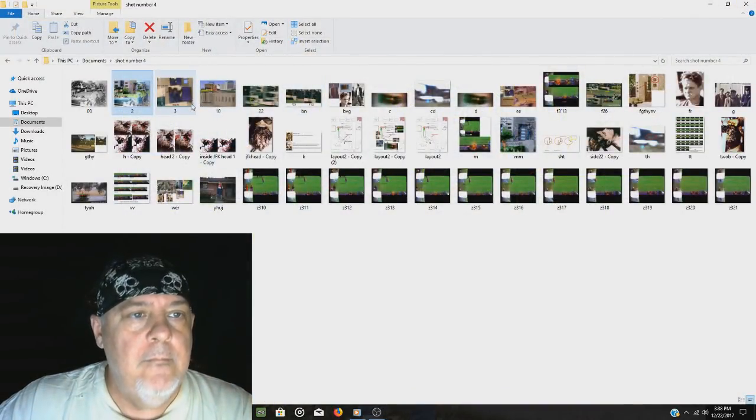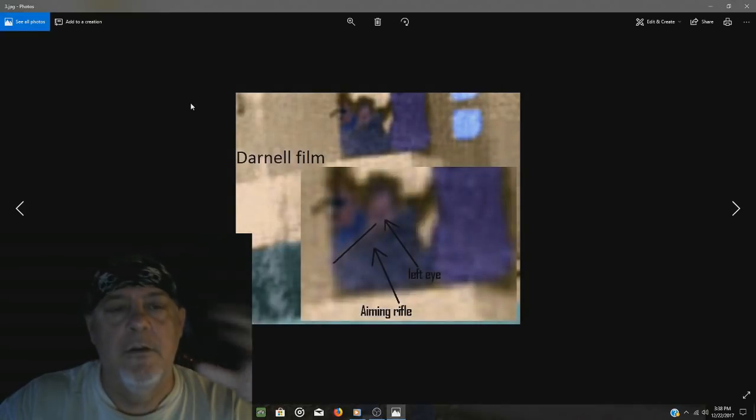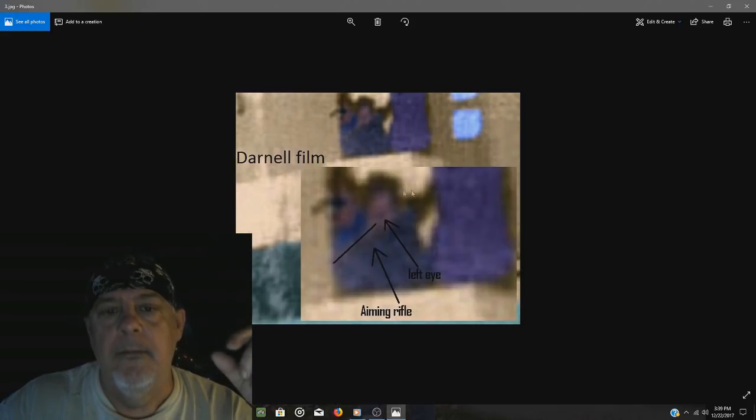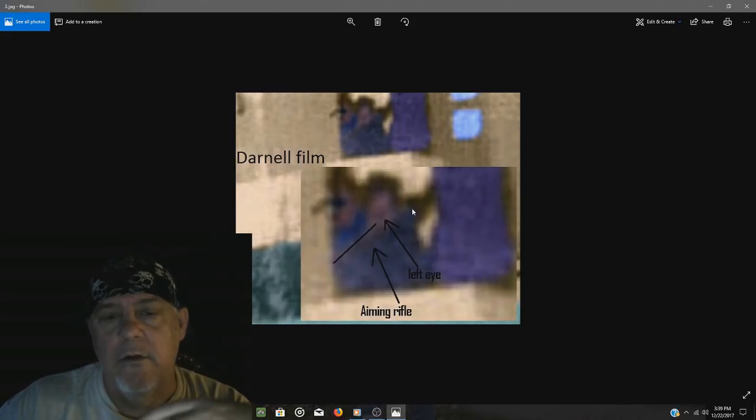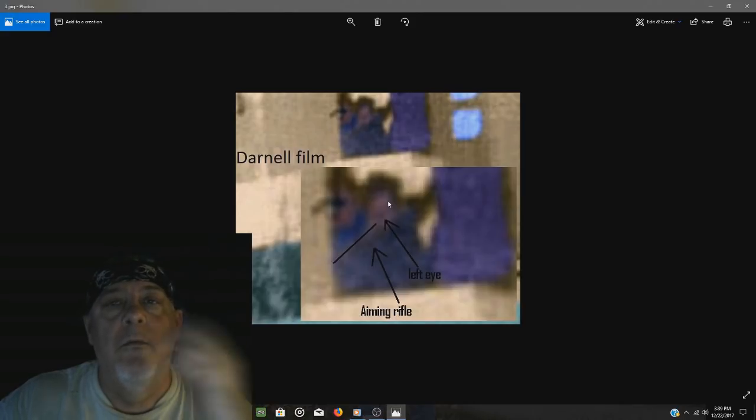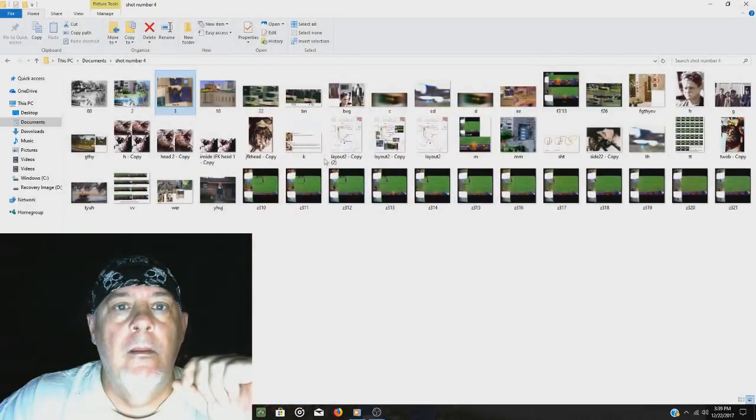Now, here's a side view from the Darnell film, which shows that gunman right here behind this gunman right here. We see this gunman right here; after he took a shot, he falls back, while this gunman here came around and took his shot, but we'll talk about that when I talk about shot number 6, when he took his shot.